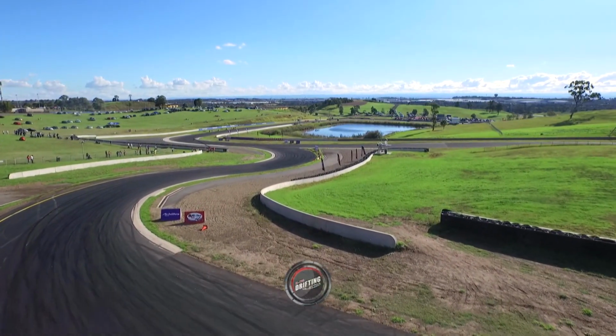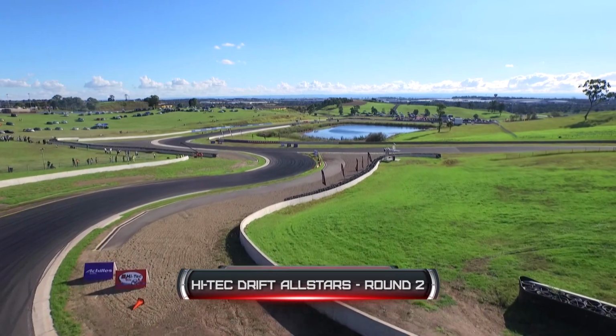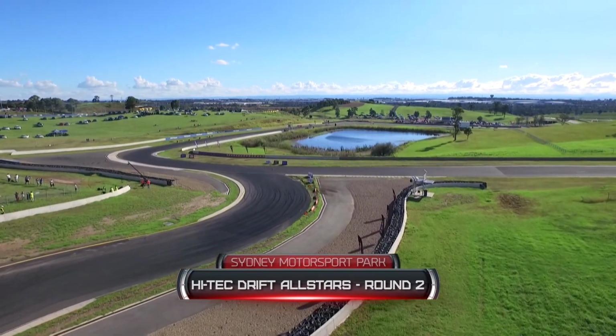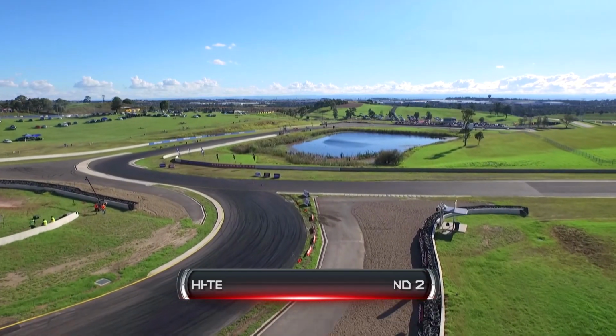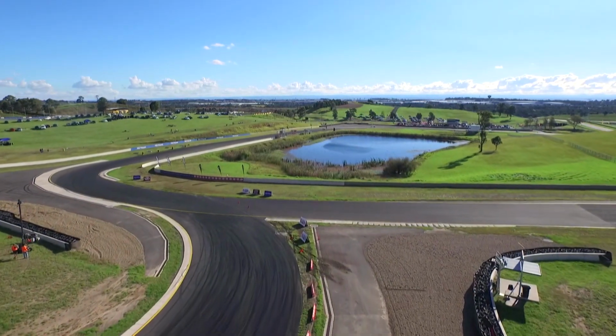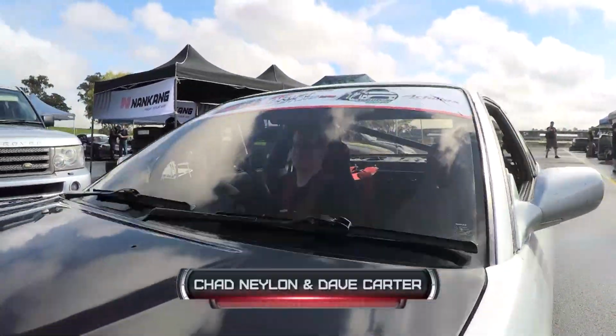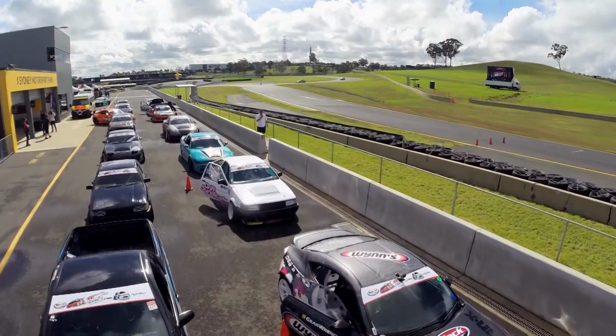It's a beautiful day to go sideways. This is round 2 of Hi-Tec Drift All-Stars. Thanks to Achilles Radials, we're on the South Circuit here at Sydney Motorsport Park. Just a fantastic place, almost tailor-made for drifting. And I have Dave Carter joining me. Dave, it's good to be able to stretch the legs again after being all pent up over there in the figure 8. That's it, Chad.